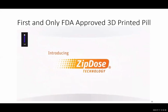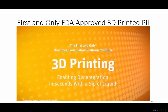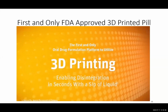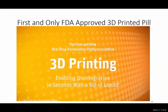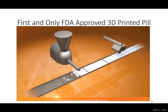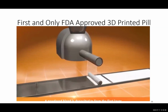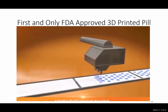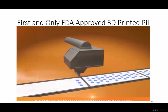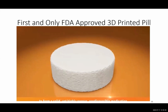Introducing Zip Dose technology, the first and only drug formulation platform to utilize 3D printing. This proprietary technology allows disintegration in seconds with just a sip of liquid, taking the oral medication experience to a whole new dimension. Let's see how 3D printing takes shape. Medications are formed by a layering process. First, a powdered pharmaceutical blend is deposited on a single layer. Then, a binding fluid is precisely deposited to bind the powder blend and prepare it to adhere to the next layer. This process is repeated several times. The result is a solid yet highly porous oral dispersible medication.